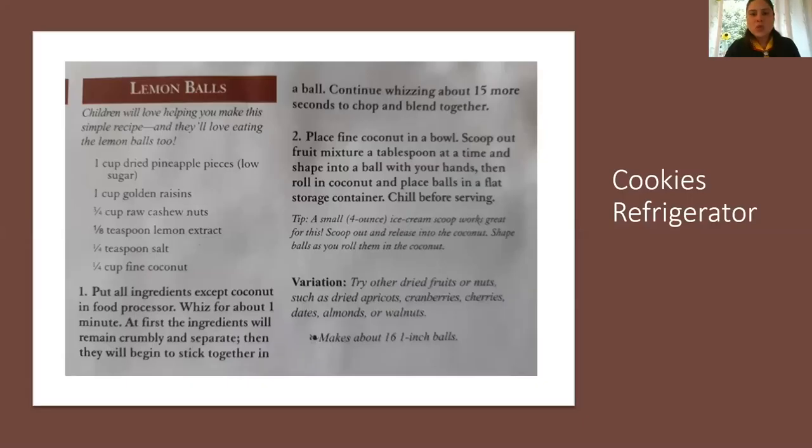The first one, which I put there as a quick one, is the lemon balls. You will see that it involves cashew nuts, so be very careful with allergies on this one. It also has lemon extract, salt, raisins and pineapple pieces. You mix it, follow these instructions, and put it in the fridge. You don't need to bake anything. It's so quick, and you have it ready.